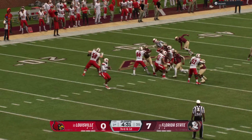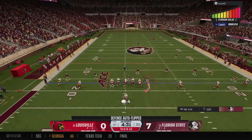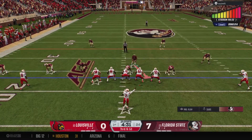Really nice job by the defender knocking that one away in man coverage. And he knew coming into this one that he was going to get attacked and they were going to throw his way. So he's showing you right now. He is dialed in, locked in. Really nice job on that cover.